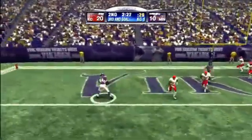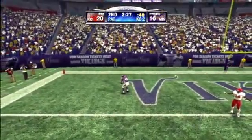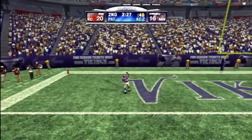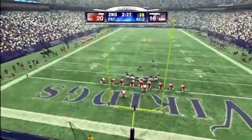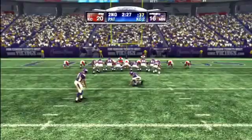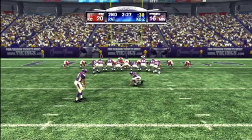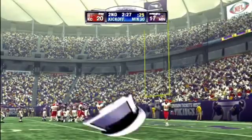Fakes to the back. Into the end zone for a touchdown. Just a superb effort there to find the fullback for the score. All the great athletes out there on the field, and they throw it to the fullback for a touchdown. And this will make it a 3-point game. Here's the kick. Up and good.